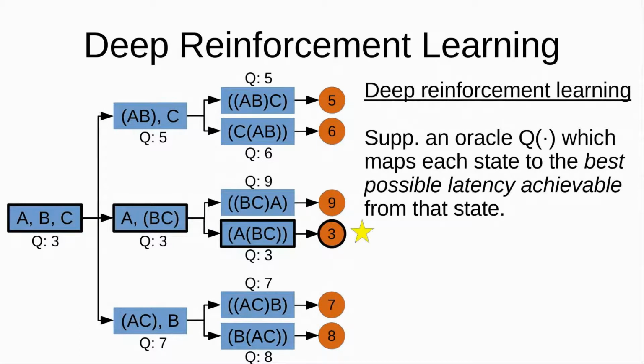So if I have such a magical Q function, then it's really, really easy to do query optimization, right? I no longer need a dynamic programming search. All I have to do is start at the top of the tree and say, okay, which one of my children has the lowest Q value? Okay, I pick that one. And you continue that process until you reach the end of the tree.